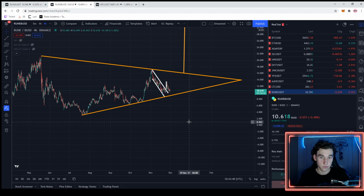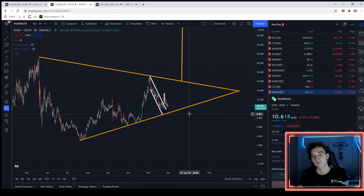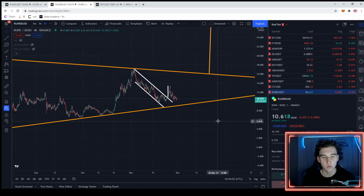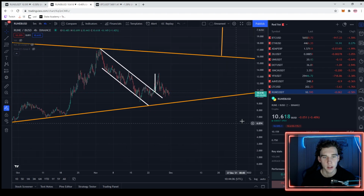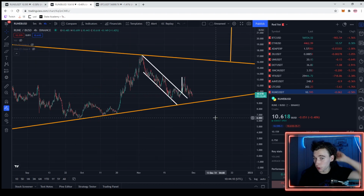So what we could see is a movement down to get some support and then to move back up, or we could just go straight up from where we're at. It's going to depend extremely heavily on Bitcoin. You can also see this descending channel we were in, and we hit our target perfectly. As soon as we hit a target, straight back down, right? But this is what we're looking at.